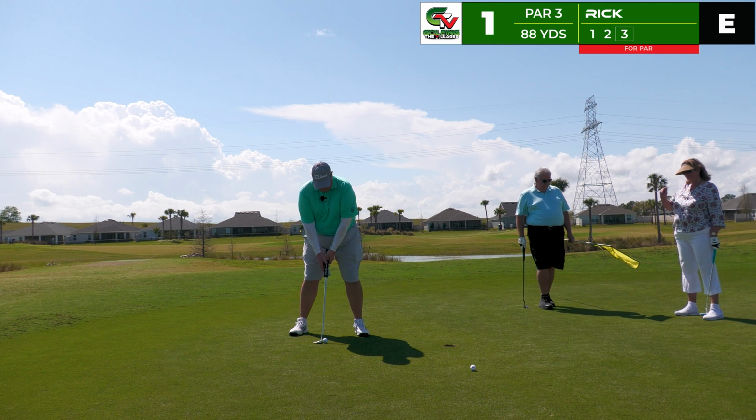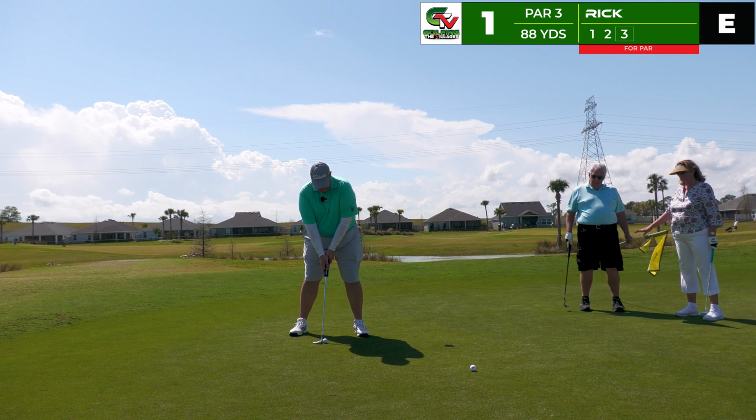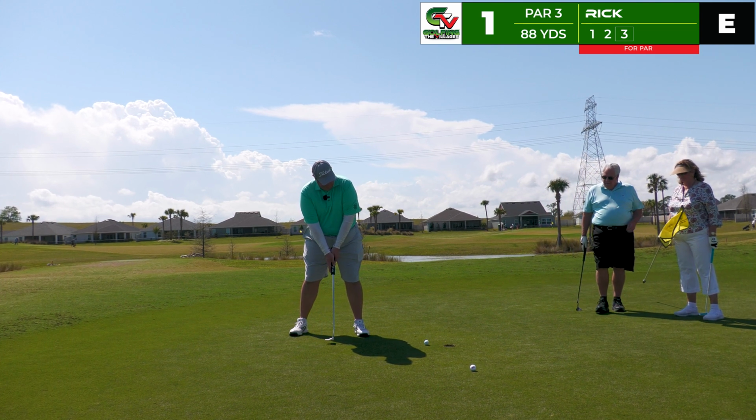So now I've got a little comebacker back down the hill. Going to be moving my left to right. And in the hole for par.